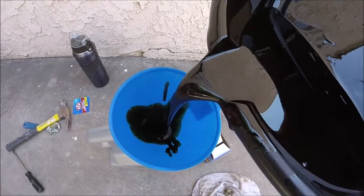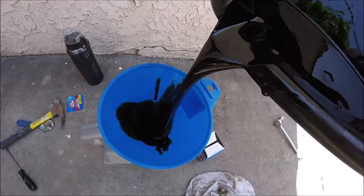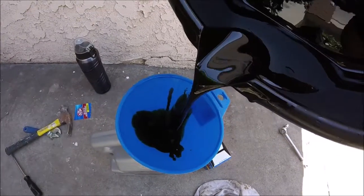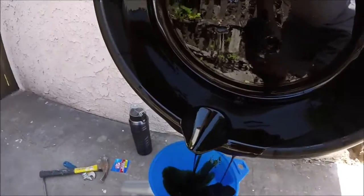Look at this blackness. That's the 11,000 mile oil change. That was 3 quarts low. Blackest I've ever seen. Sludgy too.